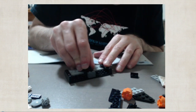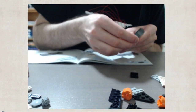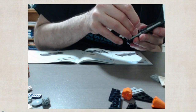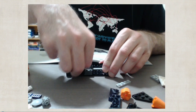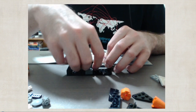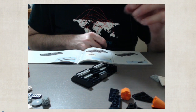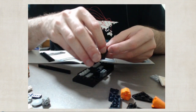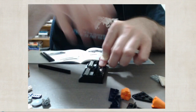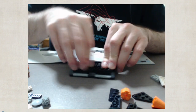Got this chunky bit here. And then we got our little sign holders. And then some light grey long bits. Yep. And then we put the top on, basically. Which is just this. And this. And this. That's the base of our platform.